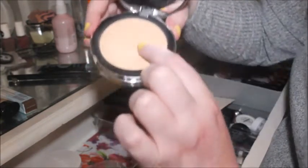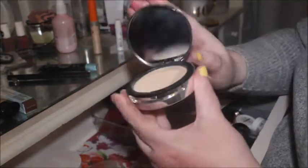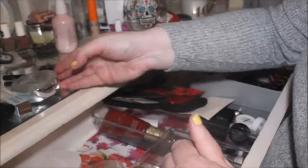and I can see the ring here of the pan, so I can't imagine it would be too long if I used it consistently, but I'm not going to. So all them products are going to go back, which really there isn't that many of, to be honest.